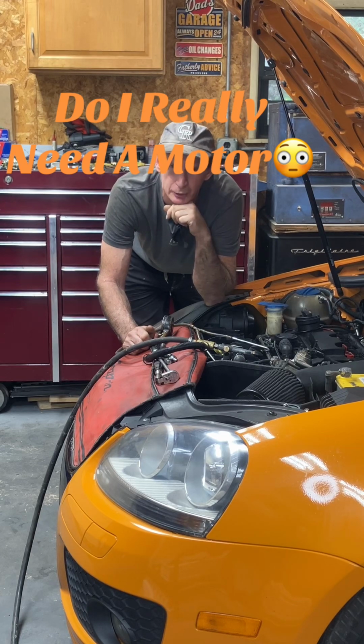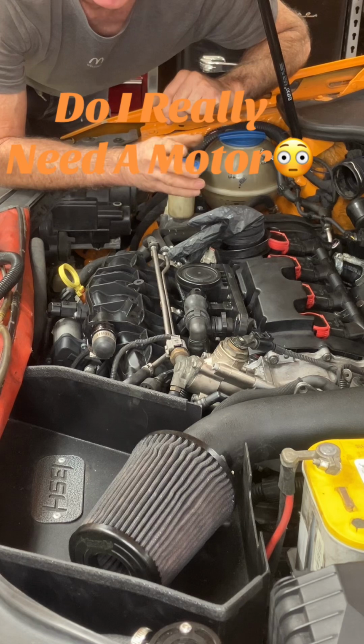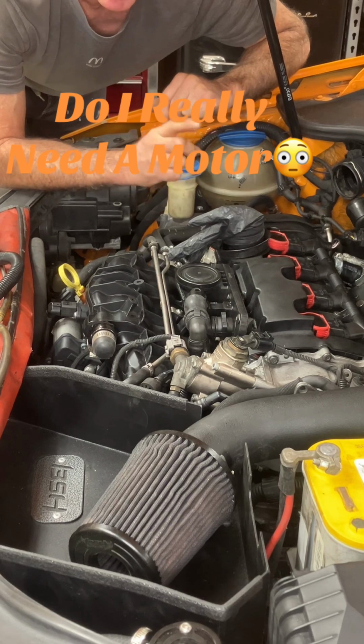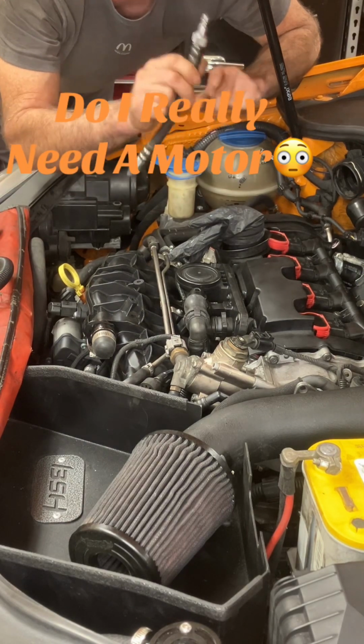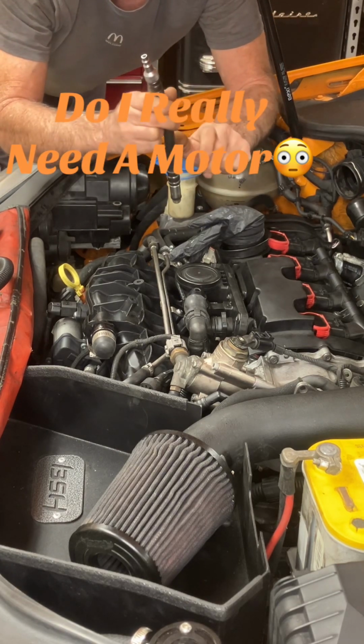Do I really need a motor? So let's actually test this car to see if it actually has blown rings. Let's take the spark plugs out. We're going to do a compression check, and then we're going to do a leak down test by shoving this down the spark plug hole, putting air pressure down it, and seeing if the air is getting past the rings.